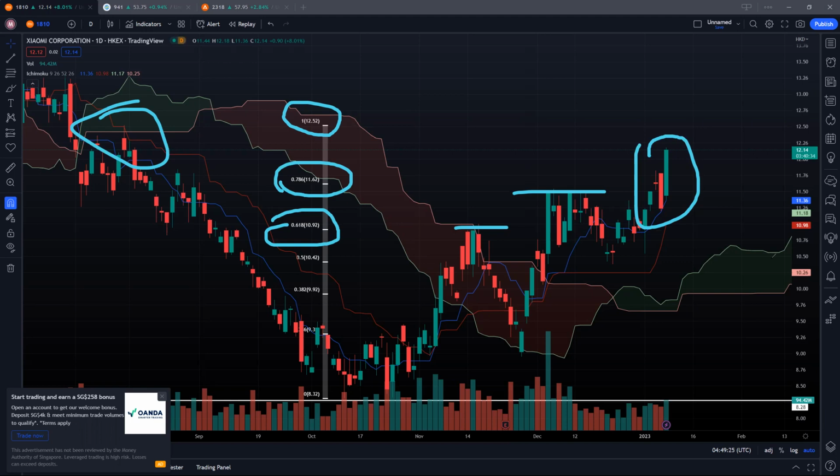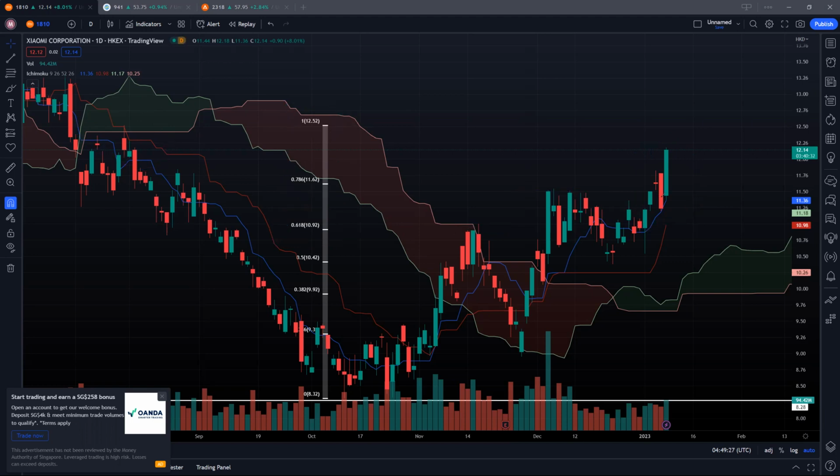That said, we're looking at two support levels. So the first support was in fact tested today at 11.36 at this blue conversion line, which was also today's day low. And the next support, if we pull back lower, we're looking towards the $11 psychological support here.